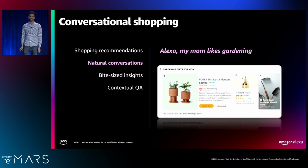Natural conversations. How many times have we found ourselves reformulating our queries where traditional search engines or shopping engines don't understand our intent? Wouldn't it be nice if these engines would understand us like a shopping associate at a physical retail store do? In this example you see on my screen, "Alexa, my mom likes gardening." Alexa actually understands it and reformulates it to gardening gifts for mom based on the previous context and the previous dialogue history. The customers didn't have to repeat themselves or frame it in such a way that machines understand. This feels natural, doesn't it?